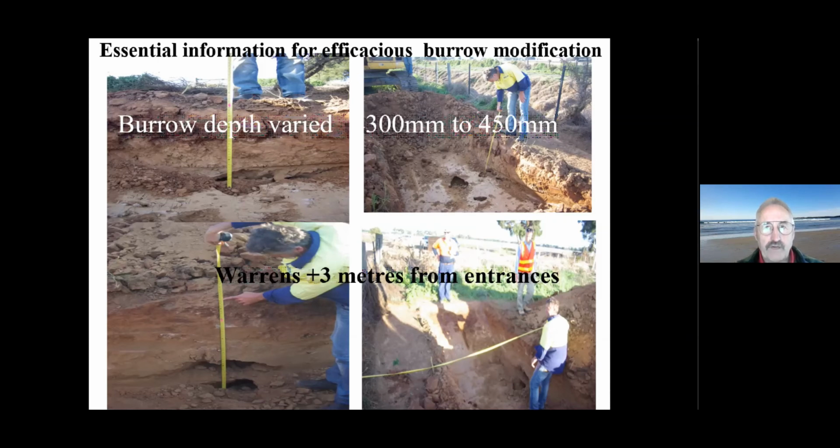Your grey Fergie won't do it. You need the horsepower that a 20-tonne, 30-tonne excavator, a D6, a D9 has. Otherwise, you'll just scrape the top of the burrows and they'll be dug back into relatively quickly.